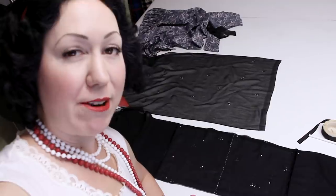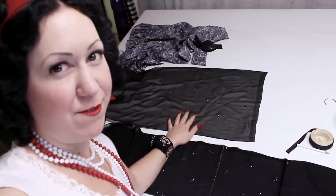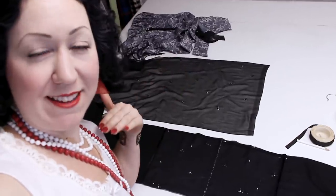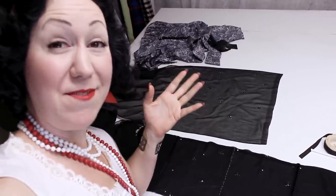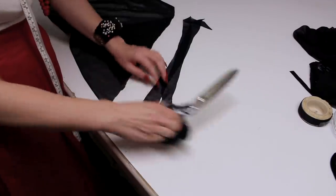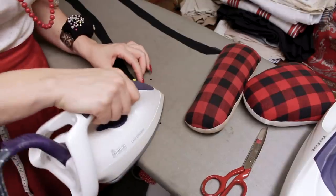I definitely may regret this, but I'm going to cut some bias strips out of the leftover chiffon that I cut from the center piece of the scarf that I used for the neckline piece, and try and make a bias facing out of the chiffon. I know, it could be a terrible idea. We'll see how it goes. But I'm going to catch on and get on with mine because I need to get this finished.